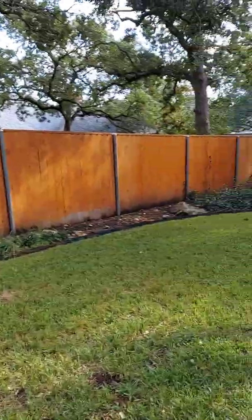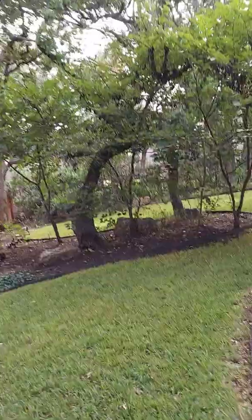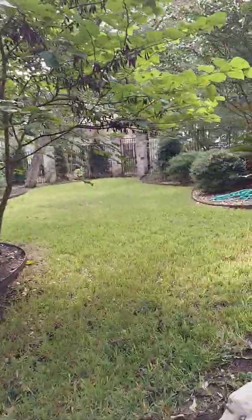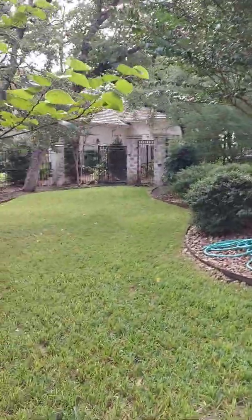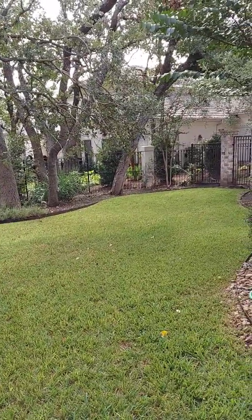Plenty of space back here to put in a pool if you were to do so, or a playground area if you wanted to put in a jungle gym or something like that for the kids. Nice flat area over here, even if you wanted to put in like a putting green or something. It wouldn't take too much work to level that out.